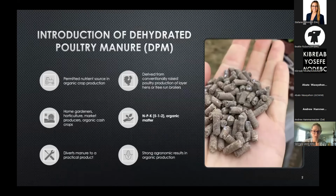Okay. So dehydrated poultry manure itself is a permitted nutrient amendment in organic field crop production. It's used widely throughout Canada and the United States, and it's derived from conventionally raised poultry production. So that means either layer barns or from free-run broilers. And not only is it used within crop production, but it's used amongst home gardeners, within horticulture, so in indoor or in greenhouse production. And then, again, used in field crop management and for market producers.